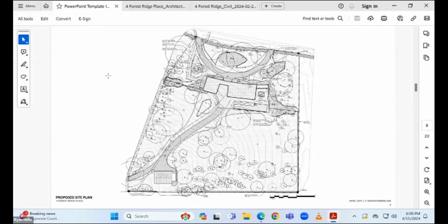Is it smaller? Yes. But does it make sense? We think it does. So that's our thinking. You know, we had a certain number of options, and we felt and we feel that this is the best option for this lot. It's going to be a spectacular house, and it's going to integrate into the lot beautifully. So we're proud of what the architects have come up with, and we think the city's going to like it.